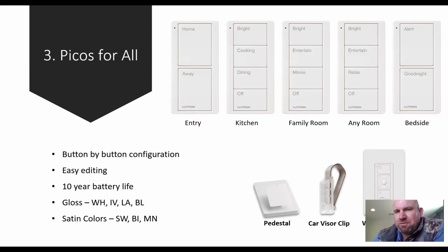Kitchen, family room, any room, you guys can kind of look at those. If you guys are doing more AV installations, these are great. But if you're more security, if you're just really trying to get a security lighting system in place, the entry and the bedside are really good ones to kind of focus on.